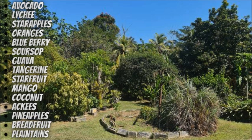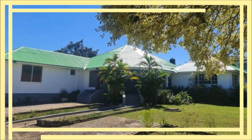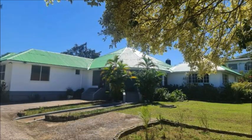breadfruit, plantains, among others. Guys, let's take a look at this house and please watch the entire video for more details at the end.